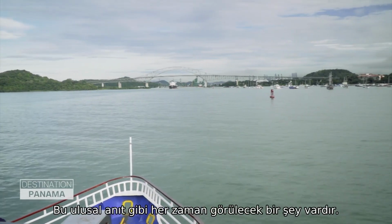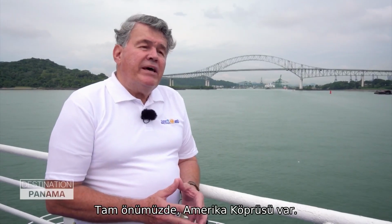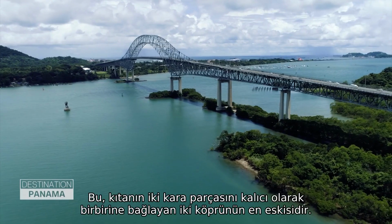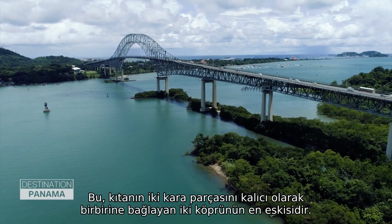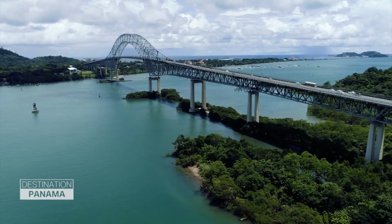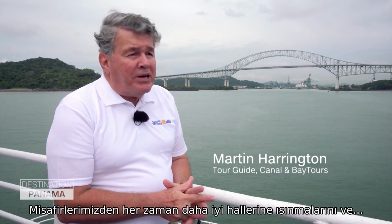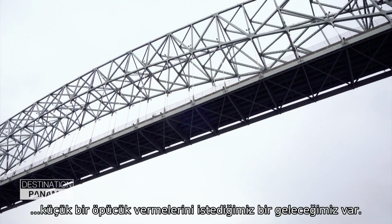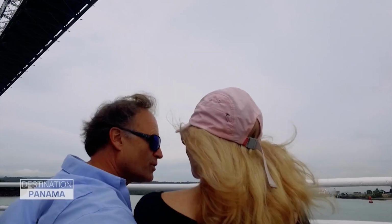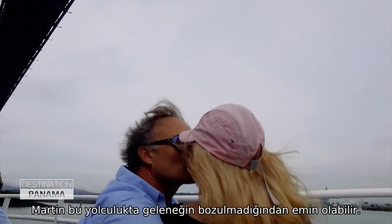There's always something to see, like this national monument. Directly in front of us, we have the Bridge of the Americas. This is the oldest of the two bridges that permanently link and connect the two landmasses of the continent. Well, we have a tradition that we always ask the guests to warm up to their better halves and give each other a little kissy-kissy just when we go under the bridge. Martin can rest assured that on this trip, tradition wasn't broken.